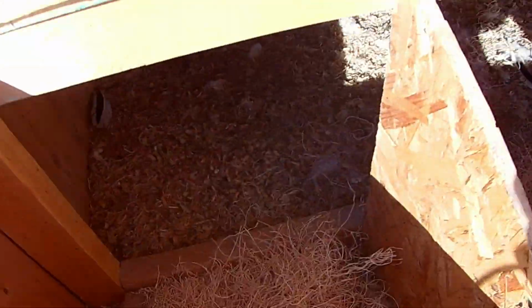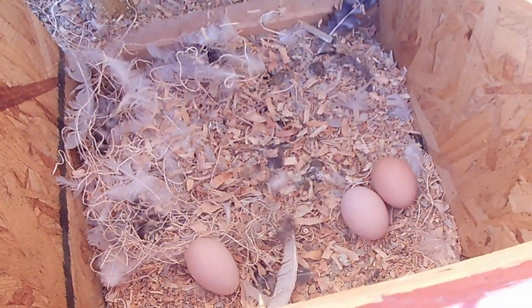So around 3, anywhere from 3 to 3:30 in the afternoon, I come out and I check for eggs. It's funny, I put these nesting pads in here, and you can see they've kind of tore them up, but they don't lay in them. They lay in the bin that doesn't have the nesting pads.